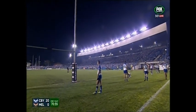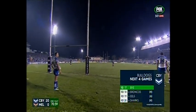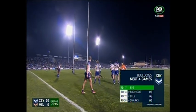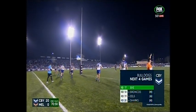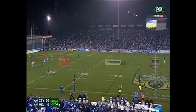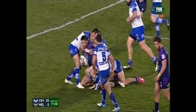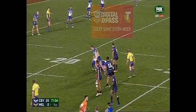The old grandstand. Let's take a look at what the Bulldogs have in the weeks ahead. Both them and the Melbourne Storm have the bye ahead of Origin 3. Then off the back of it, the Broncos, the Eels and the Sharks over the next 4 weeks. The Bulldogs, what a game that'll be. Dogs and the Broncos. ANZ Stadium. You see that game live on Fox Sports.